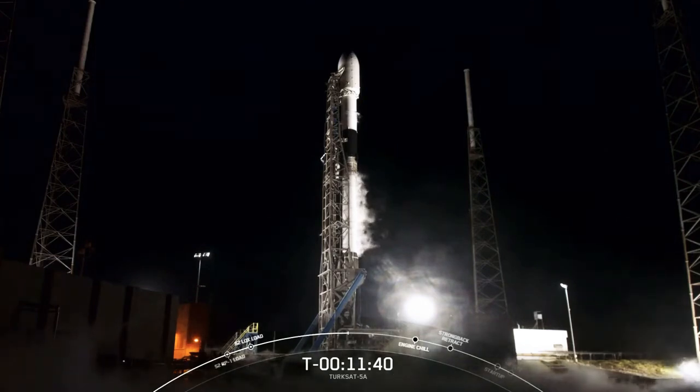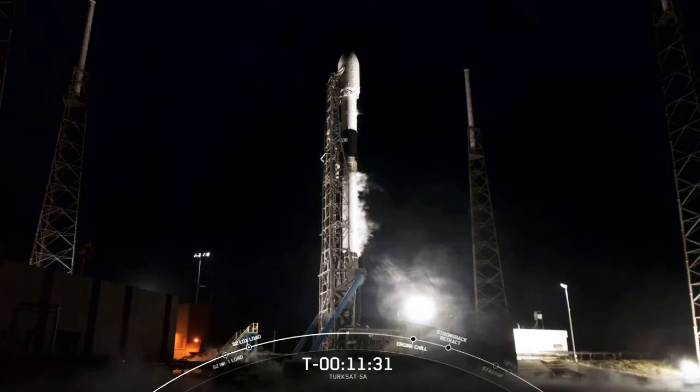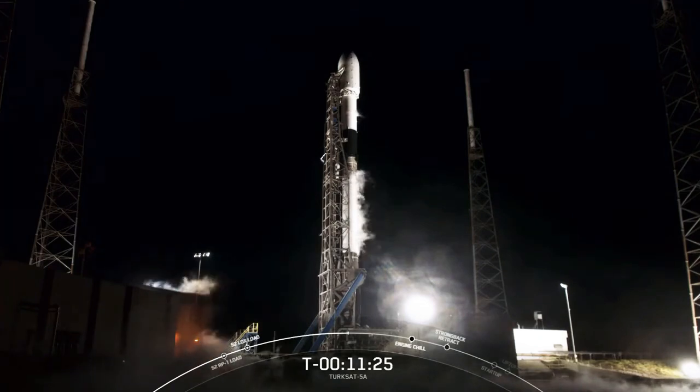It's called the Transporter Erector. We call it the TE. The TE is used to roll out the Falcon 9 from the hangar to the launch pad, and it then raises the Falcon 9 to its vertical launch position. The TE also routes things like power, fluids, and communication to both the rocket and the satellite.